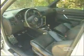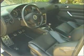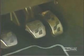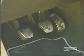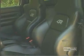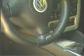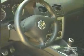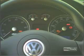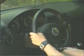Typical VW fit and finish is apparent in the sporty yet comfortable cabin. Inside the R32, you get a little bit of extra over, say, the regular GTI. There's a lot of metallic finishes, a lot of metallic surfaces. The pedals have this sort of aftermarket metallic look to them. You also get these really cool sport seats that are very supportive, but at the same time very comfortable. And to make the sport driving all the more fun, there's a steering wheel that just feels really cool. It's just the right thickness and the right material that makes it feel fun to drive sport. Or if you're just commuting, it still feels nice on your hands.